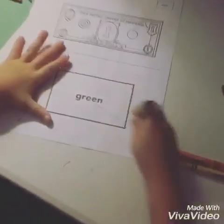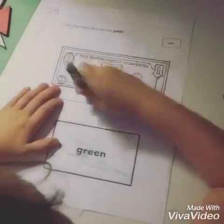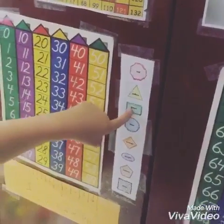Let's look at this square. And what does the square say? Green. Green. There you go. Can you show me your square that says green on your chart? Can you show me the square that says green over here on your chart? Where's the one that says green?